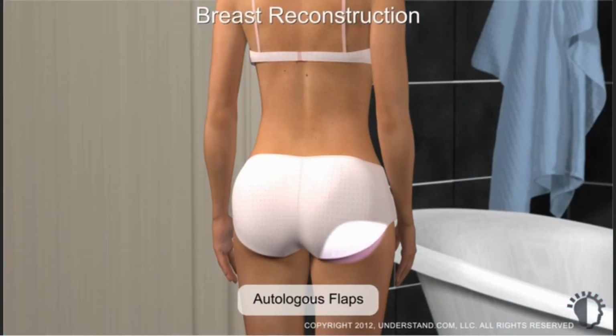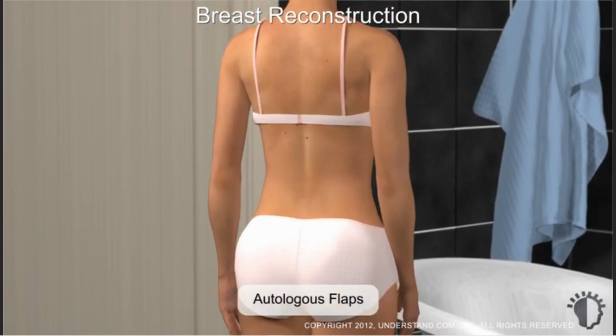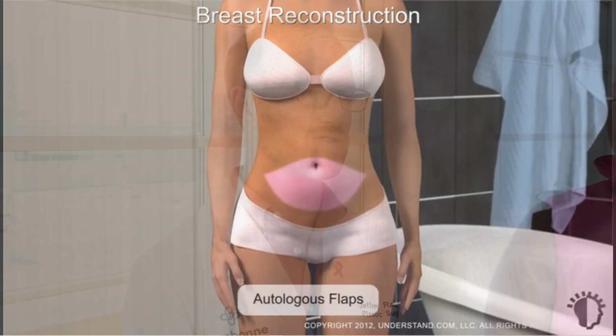And why was Tanya such a great candidate for this procedure? Most people are candidates. As long as you're a generally healthy person and you also have the tissue to transfer, you're a candidate. There's often other areas we can transfer from, like the thigh or the lower buttock, but by far the most common is the lower belly tissue that most patients are not mad to get rid of when it comes to reconstruction. So it serves two purposes, really.